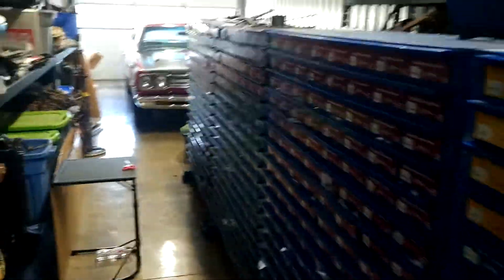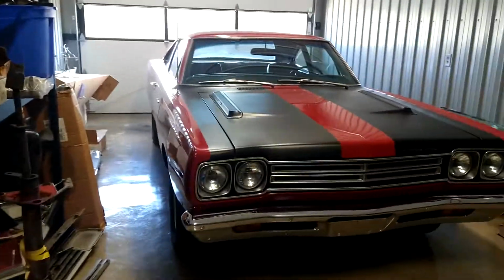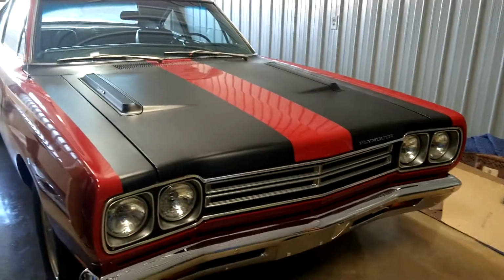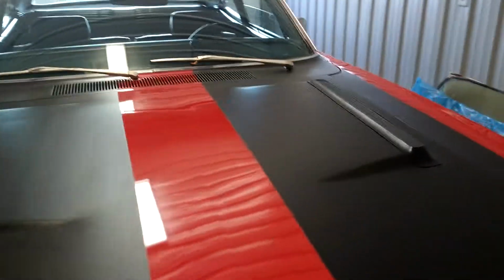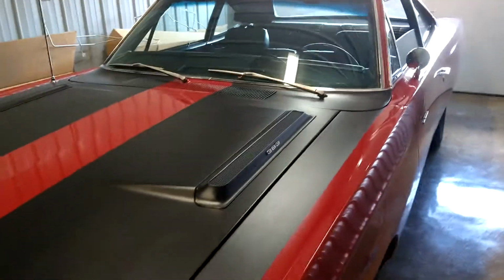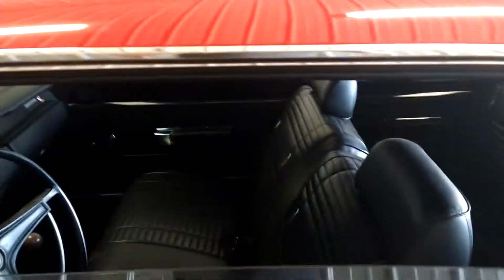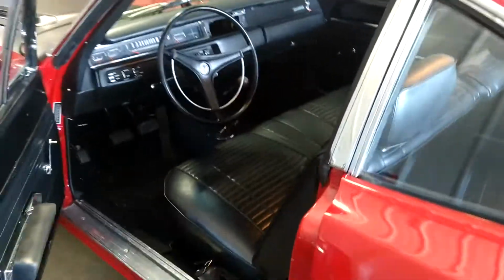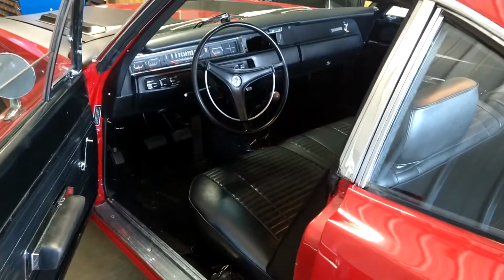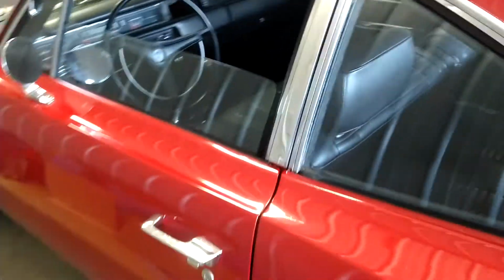Over here on the other side is a Roadrunner 69. Just a really nice original 383 4-speed car, low mileage car that was restored 5 or 6 years ago. This and the Yellow Cuda probably get driven the most. This car's just really enjoyable to drive. Drives and is just super reliable.